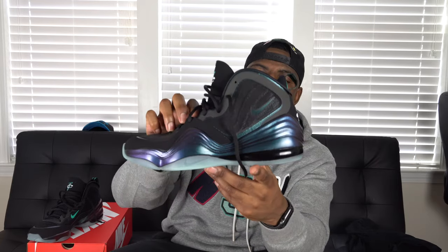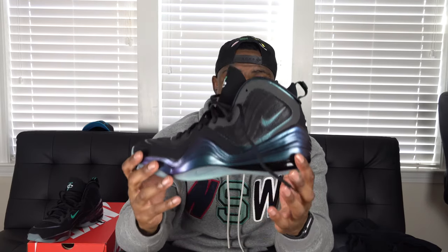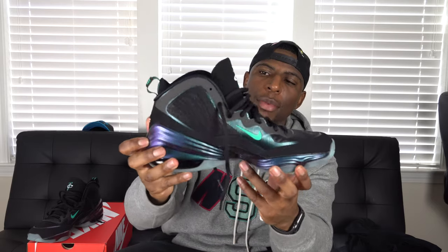As far as sizing, man, this sneaker is very, very narrow. So without question, if you have wide feet, you definitely want to go up half size. Even if you have normal feet, you might want to go up a half size as well. That's just how narrow this sneaker is. So I know people are still going to ask that question, but I answered it in the video and I'm probably going to end up answering it in the comment section as well.